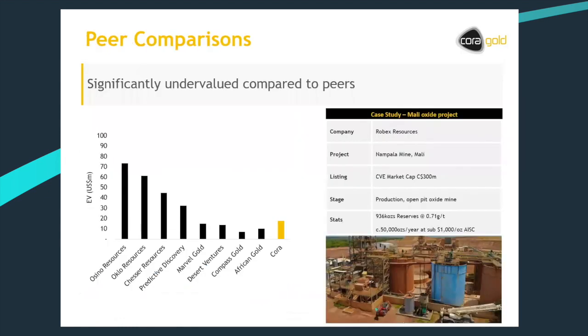Just looking at some of our peer comparisons, a number of these guys are pre-resource, so seeing where they're valued and seeing what we're looking to deliver is always exciting for me, and obviously great to get out and talk to more people and try and introduce the story to more shareholders. Looking at the case study, I think that's interesting.